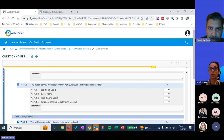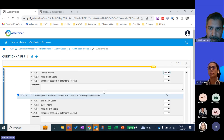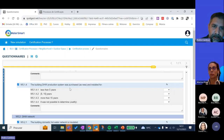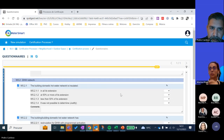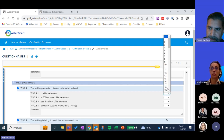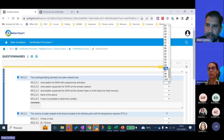This is a question for the purchase, and then we have a question for the inspection. The system was already inspected, and this question is for the purchase, how new the equipment is. Regarding the network, we have the network 100% insulated in all its extension. And we have a recirculation program in this system.